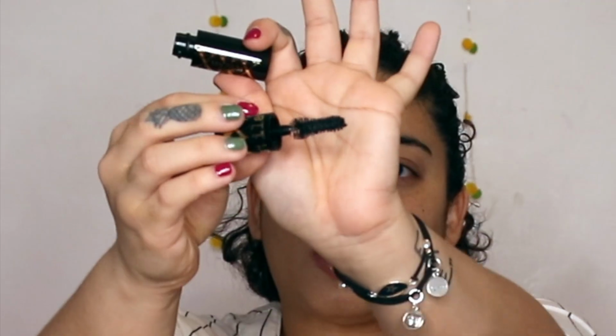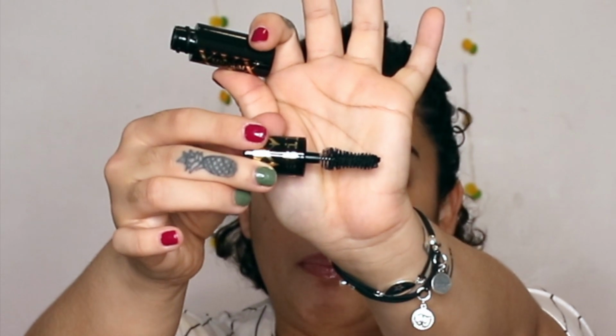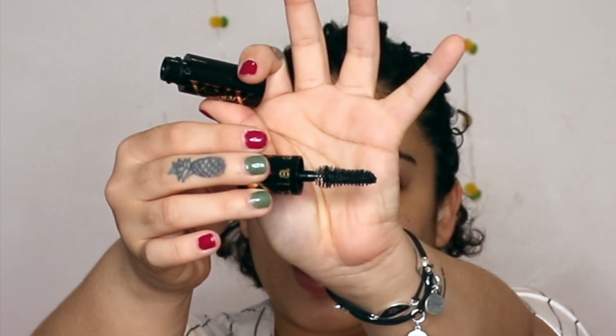Oh, that sounds so nice. The bristles are pretty nice. It's pretty big on the bottom, and then it gets smaller at the top, which I think is really cute. I just smelled mascara and I said it smells pretty nice. It smells like regular mascara. I just have a weird smelling problem, and the first step is to admit you have a problem, and I have a problem. So let's move on to the next one.